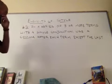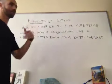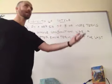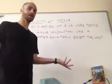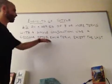Okay, so let's look closely at this. 3 or more terms with a single conjunction. Whenever you're listing something, whether it be nouns or actions like verbs, adjectives, whatever it is, a conjunction is usually going to be for, and, nor, but, or, yet, or so. Whenever you have that, you use a comma after each term except the last.